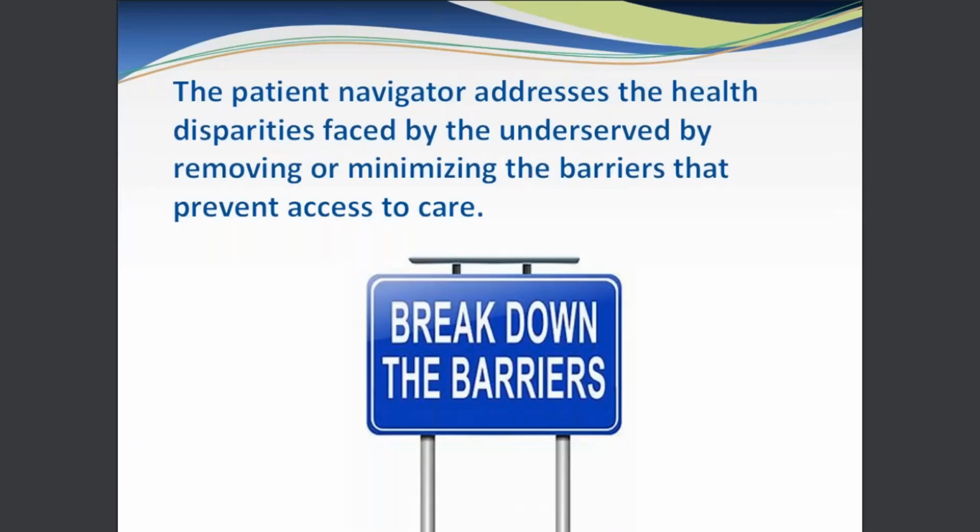Many of the women in the population you serve will have to overcome significant barriers in order to complete cancer screening and follow-up. There is a disproportionately low rate of screening among women of racial and ethnic minorities and among those who are economically underprivileged. These populations often face barriers to care that prevent them from accessing the same level and quality of health care as the general population. That's where the patient navigator can help, by finding ways to remove or minimize those barriers.